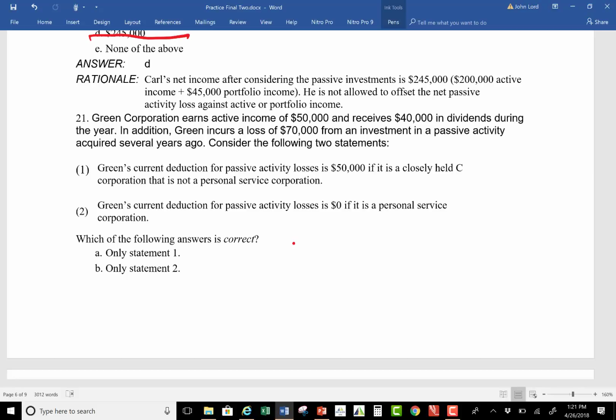Okay, so is it correct that Green's current deduction for passive activity loss is $50,000 if it is a closely held C corporation? The answer to that one is yes, because if you're a closely held C corporation, you can deduct passive losses against active. So that's really almost a Chapter 18 question, even though it's here in Chapter 11. Okay, you can take it against active if you're a corporation.